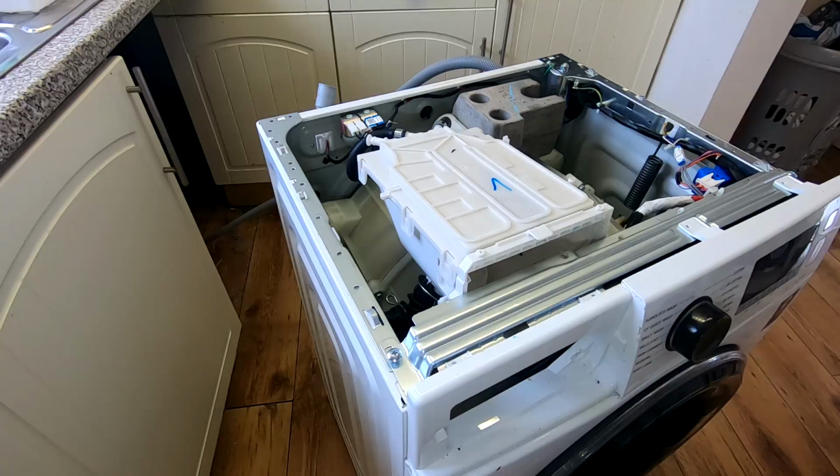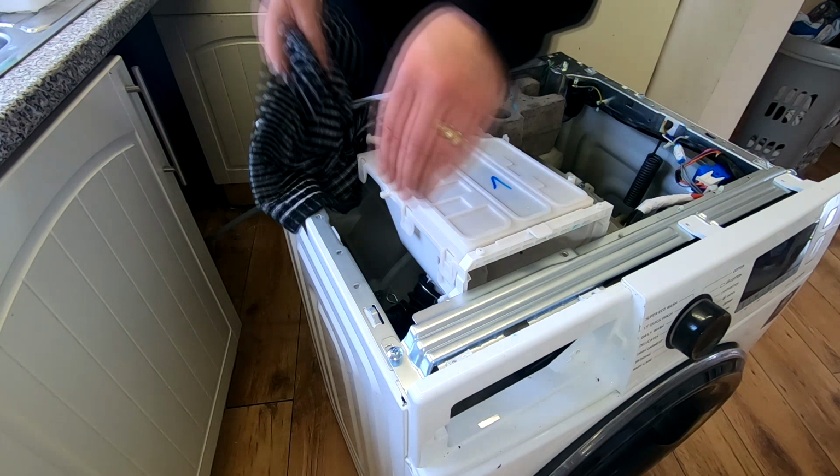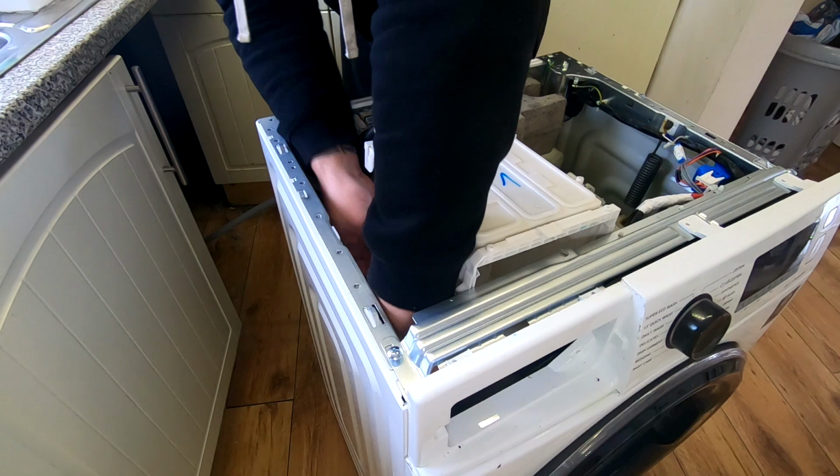Okay, so let's get this removed. Now, all I would say is be prepared for a bit of water, because there is water within this system where it's blocked up. So I'm going to get a tea towel. I'm just going to put it underneath this pipe to try and catch the majority of water that comes out. Now, I'm not expecting there to be loads, but I'm expecting there to be some. So I'm just going to surround it so I can at least remove this pipe.